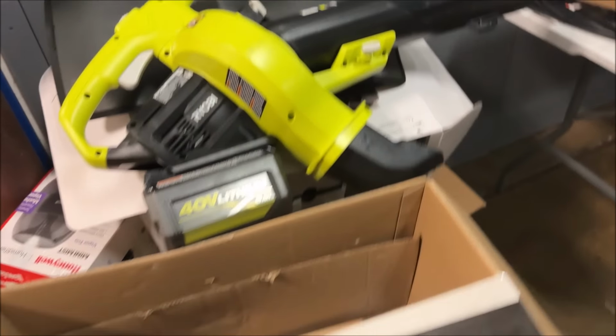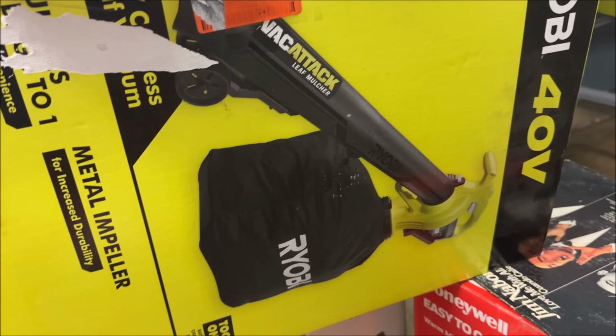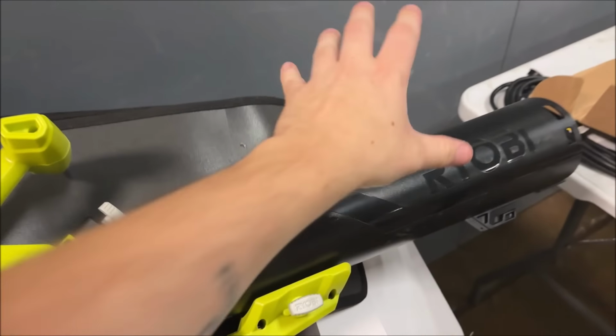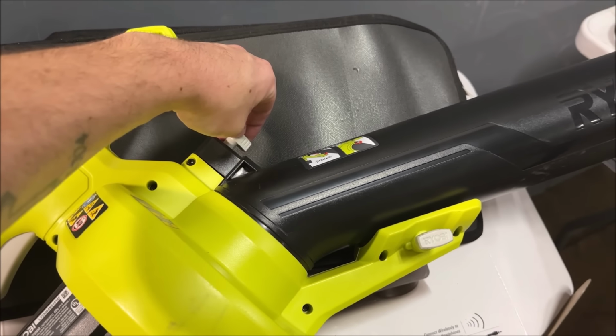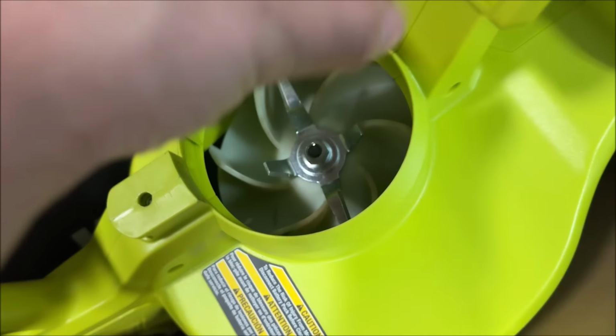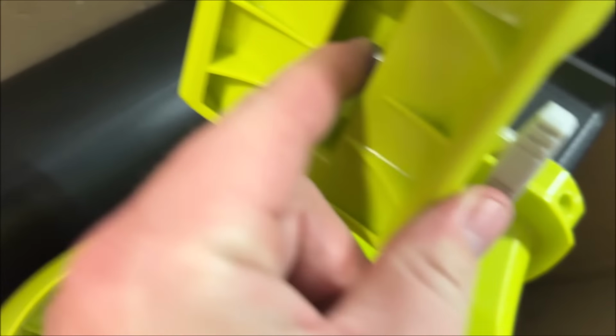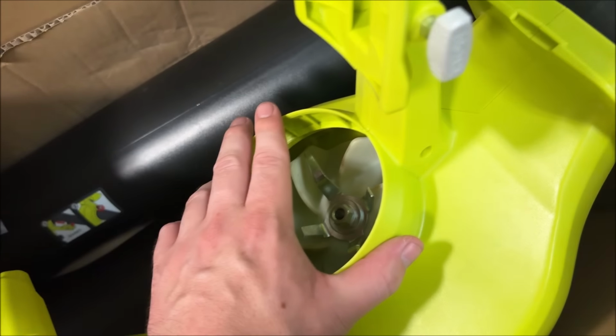So here's a little tip with these leaf grinders. They will not work unless you have this tube attached and completely tightened down. Otherwise, it's not going to work. The reason behind that is a blade here, so it's got to be completely covered up. I think there might be a sensor in here or in here. I'm not sure, but it won't work unless it's on there.